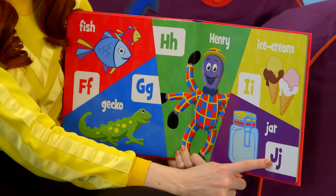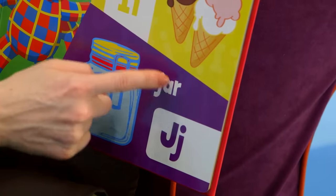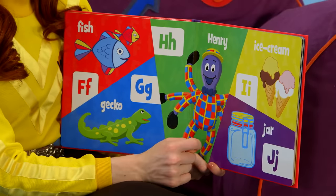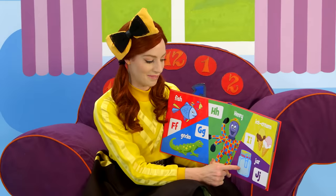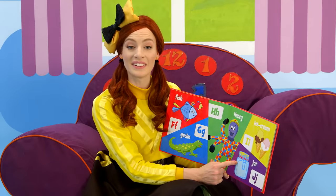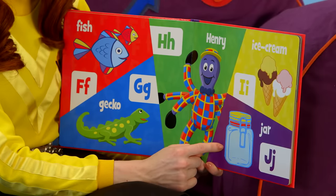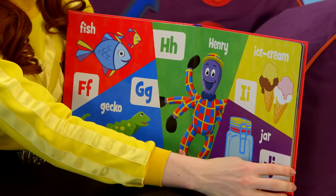J sounds like J for jar. And there's a jar here. You might find a jar at home, maybe in the kitchen. It might be full of nuts or cereal or maybe even tea. Jar. Let's turn the page.